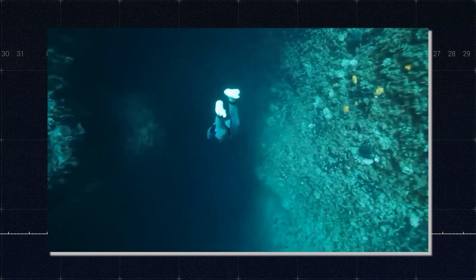Imagine swimming in the pitch-black depths, drawn toward a mysterious pink light, only to realize too late that it's attached to this deep-sea predator. Spooky, isn't it? One rule for the midnight zone: stay away from glowing lights.